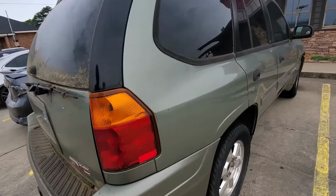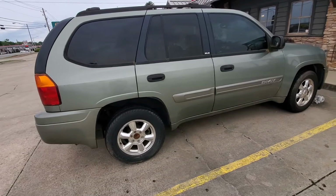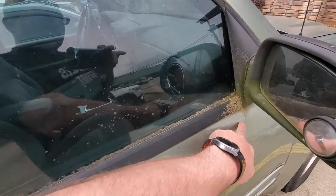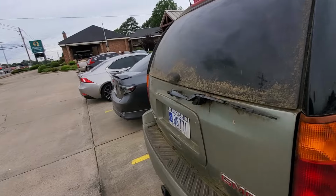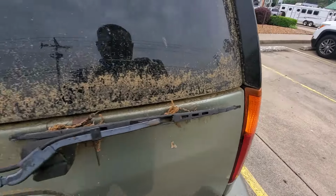It's been sitting under a tree for a while, but not too bad. It's a little rough. Definitely got some etching on there. Good stuff. All right, well, see if we can clean this sucker up a little bit though. Definitely needs it. Good gravy.